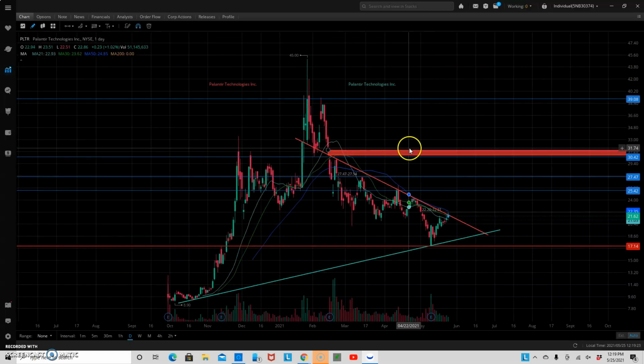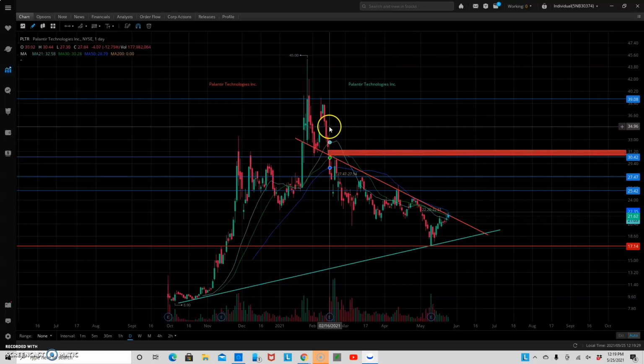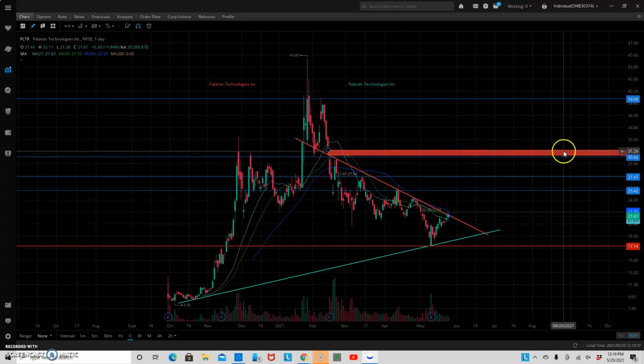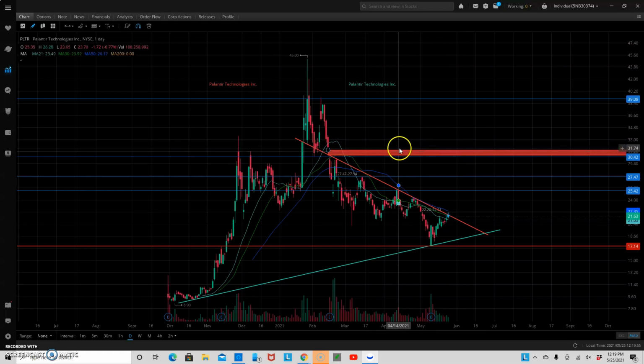We'll talk about a couple support and resistance areas going forward. Right here, I have this gap. See how it gapped down on the way down during this correction? So it left a pretty big gap, as you can see, marked here in the red. My first resistance area going forward is going to be around $30.40, right at the bottom of that gap. That gap is going to act as resistance. If we move back up to this level, it's going to be tough resistance to get through here.